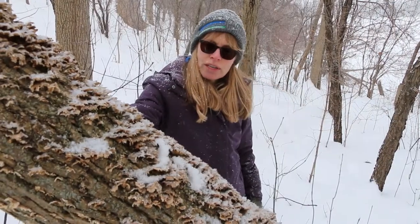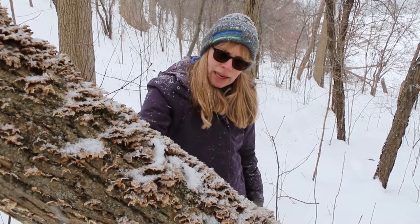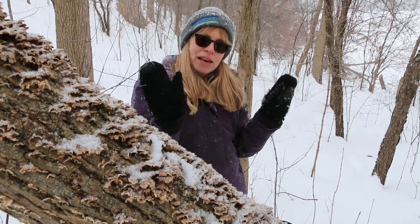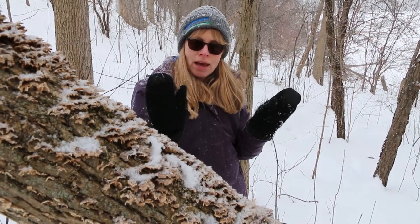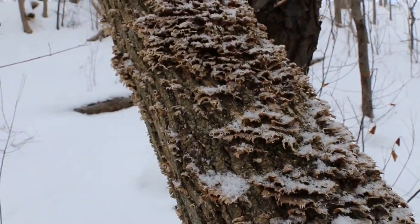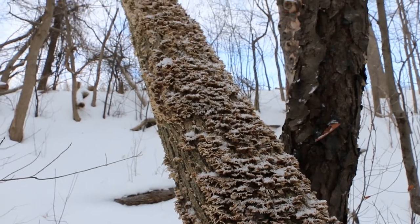What we have on this tree here is a fungus, and it's basically called turkey tails. If you were to take a really good look at it, you would notice every single individual one kind of fans out the same way that a male turkey in the springtime does. His tail fans out, so that's what it resembles. The host for this is usually a dead tree in the forest. And so it's found the perfect tree, obviously, because it's growing everywhere up and down this tree. So it's a really good example of the turkey tail fungus.